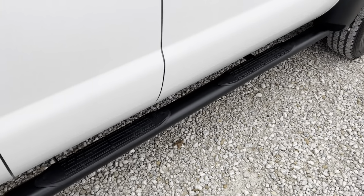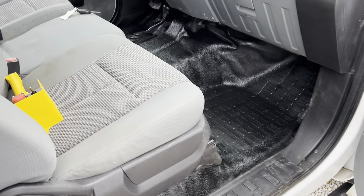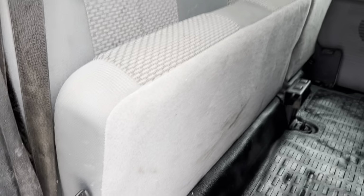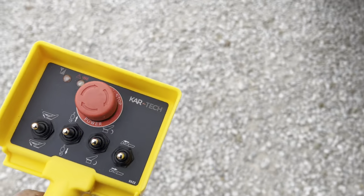Okay, again over here, running boards and all. I'll show you this side, just as clean as the other. Very nice. Of course, your back seat here set up. This is a nice deal. Now, this right here, Kevin, I'm gonna give this to you.